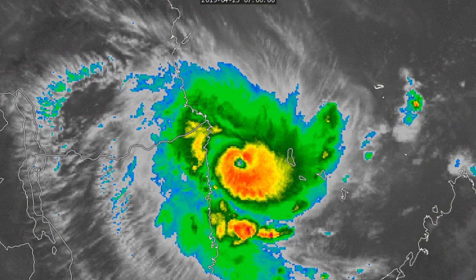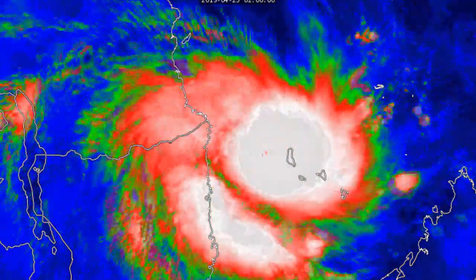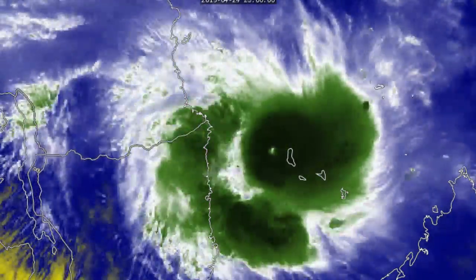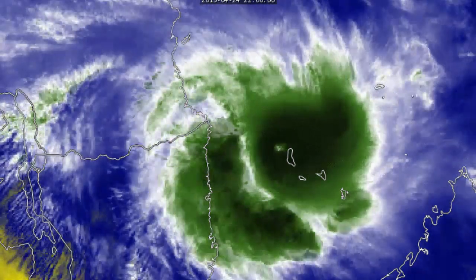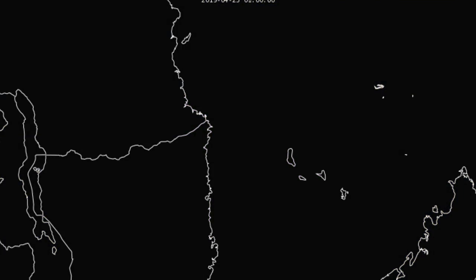So there it is on the satellite imagery, the main core of the storm getting very close now to the coast of Mozambique. That will happen in the next hour or two, and then the Idai passage we expect will probably be in around 4 or 5 hours maybe, but if it does slow down it may end up being later than that. We'll just have to wait and see what happens throughout the rest of today.